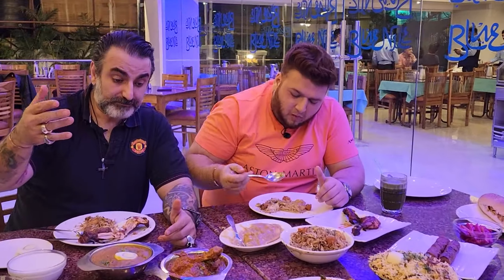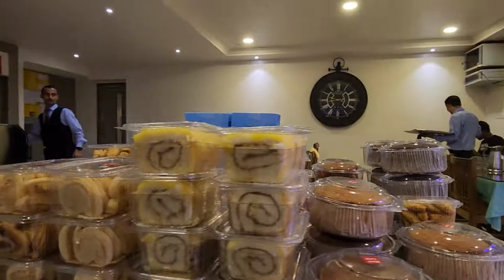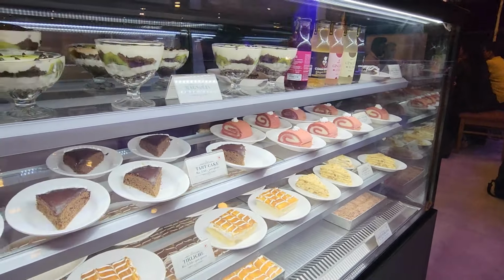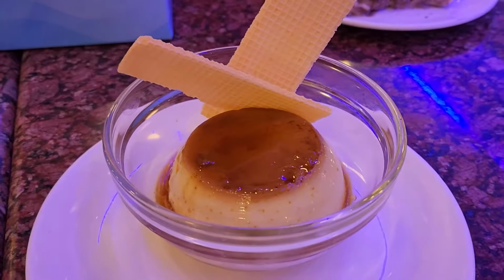Mustafa has kind of joined to take the legacy further. So he introduced bakery and also desserts to the menu. Because BlueNile always had the custard, right? Our famous signature caramel custard. We make it ourselves. And for the first time, I don't have to worry about anything. You take it over, man.